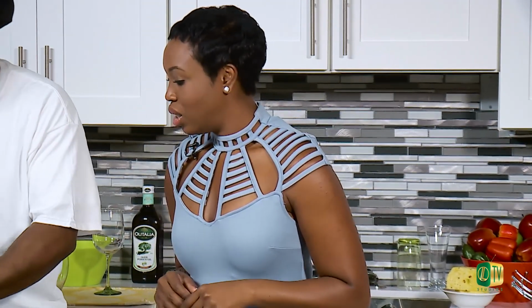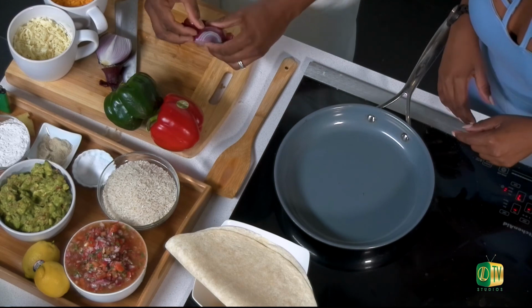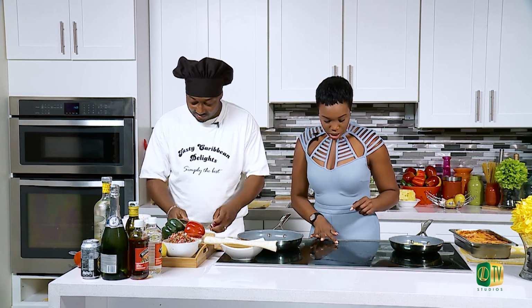All right. So just going to cut this little bit. So purple onion. Mm-hmm. And we got some bell peppers here. Yes, it won't take long. Is it on? All right. This one? Yes, it's on. Yeah. Let me go higher? Yes. Okay, hold on.